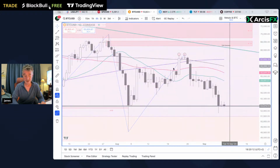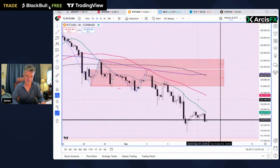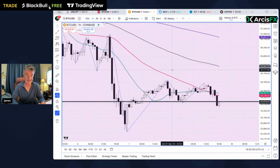Now, what are the retailers doing at this level? Well, we've just broken down through that black line. That's the one I like. I wanted to hold there. This is a 4-hour chart, little bottom there. I wanted to hold that black line. We've broken and closed beneath it on the 4-hour chart. That's not nice, which means we're probably heading a little bit lower.